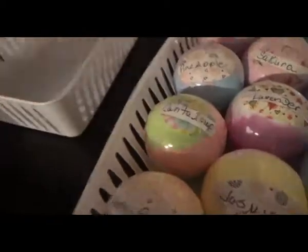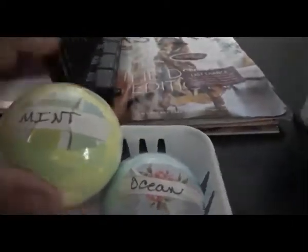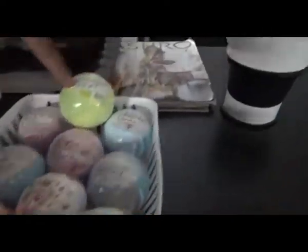All right, time to drink some water. Okay, peeps, it's 3:37. I've been doing stuff since Friday. So I finally finished labeling them. I got extra containers left. This mint, since this is the eyeball, I'll probably use this one first.